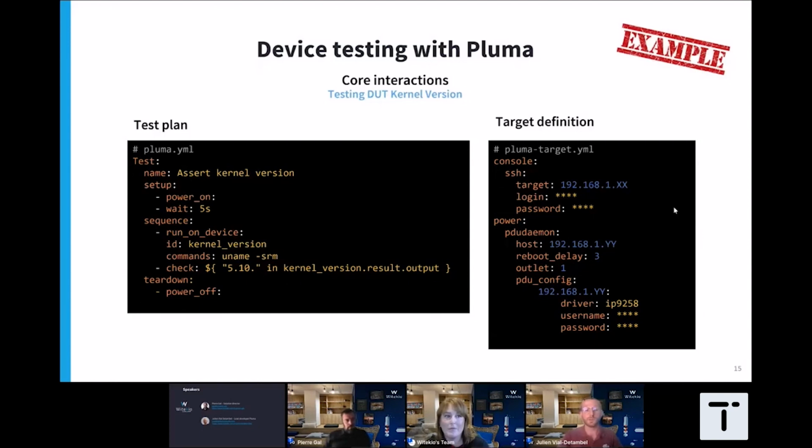What I'm doing is running a uname -srm command on the device, and then I'm going to run another action, which is a check. I'm going to check that the command output contains 5.10. It's really naive here. After that, I'm powering off the device again.